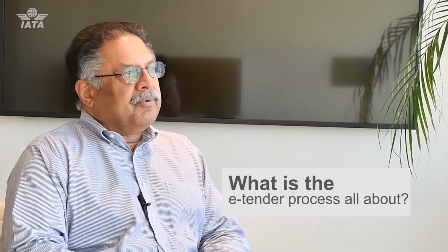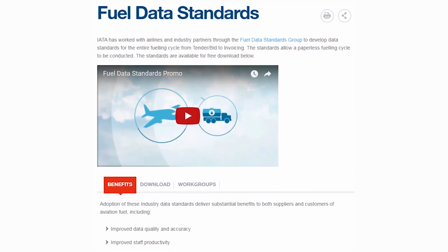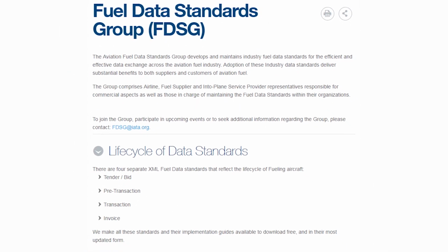Well, we have been collaborating not only through the support of IATA, but with a variety of fuel suppliers as well as a number of airlines around the world to bring efficiency to the fuel procurement process. And so the tender bid module is one of the 4 standards that have been developed through support of IATA, and we are here to essentially finalize the 4th standard, which is the tender bid standard, through the use of one of the suppliers, Fuel Plus.